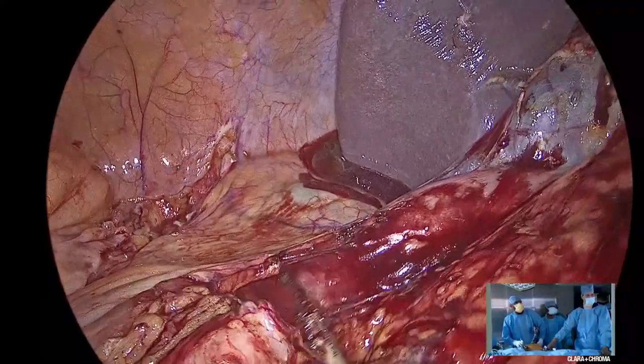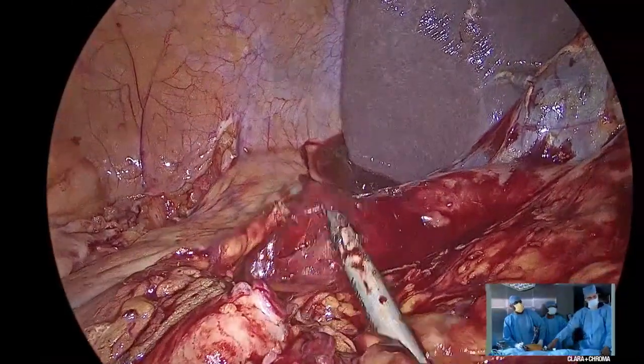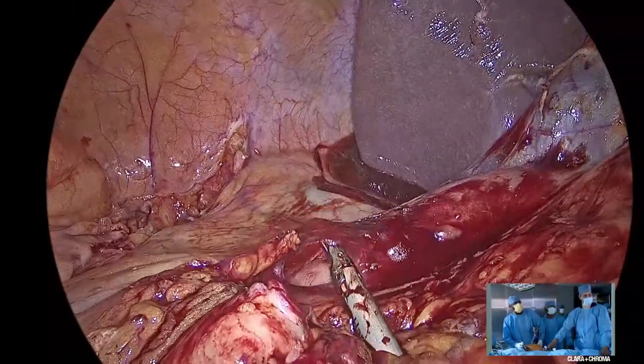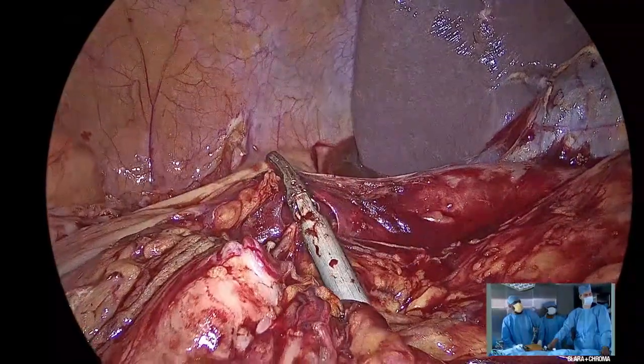When you're doing that, one needs to be careful about the duodenum, and that's the duodenum. We saw this duodenum earlier from below. Now we're seeing the same second part of the duodenum from above. Is that okay, Anil? Yeah, wonderful.